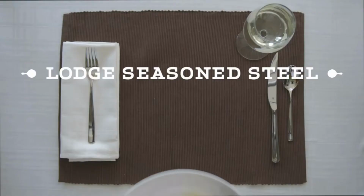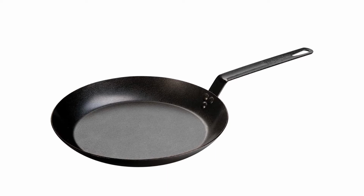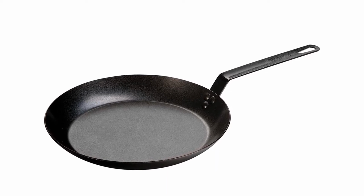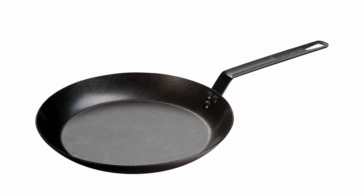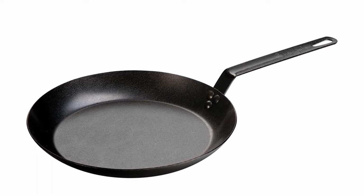Use it on every cooking surface, including induction burners, a campfire, or grill. Maintenance is fairly easy for carbon steel, too, and just like with cast iron, it is durable enough to last a lifetime with proper care.